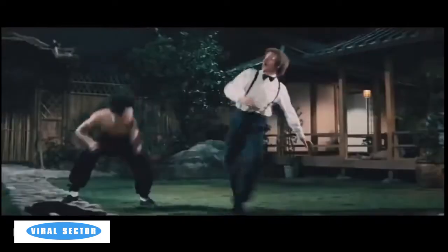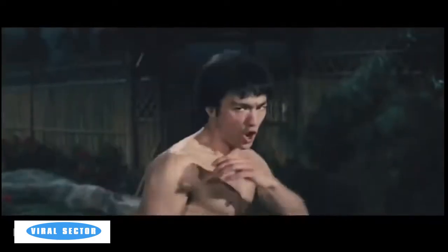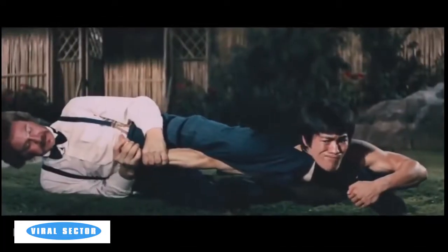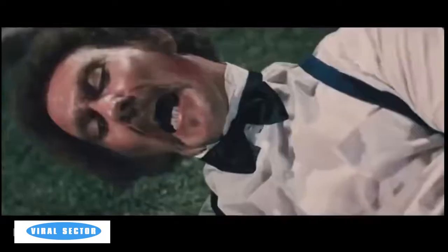At number 3 on our list is Petrov in The Chinese Connection. As the world's strongest man, Petrov looks terrifying. Lee, however, is much more agile and soon runs circles around Petrov. When Lee gets stuck in an armhold, he turns to his teeth and bites Petrov to get free. He then ends the fight by chopping Petrov's throat.